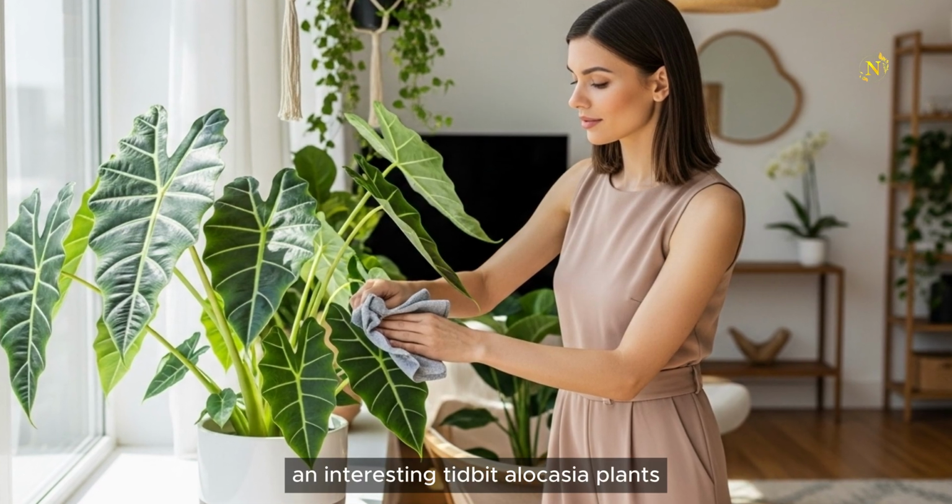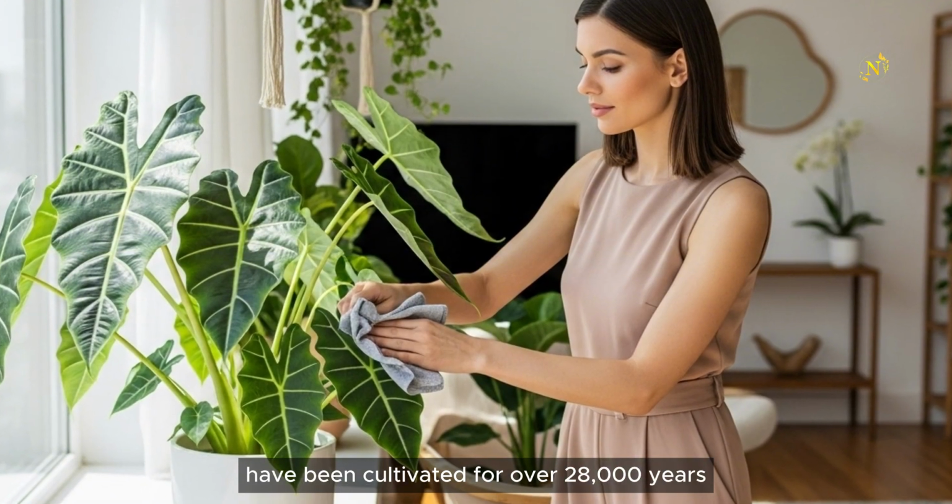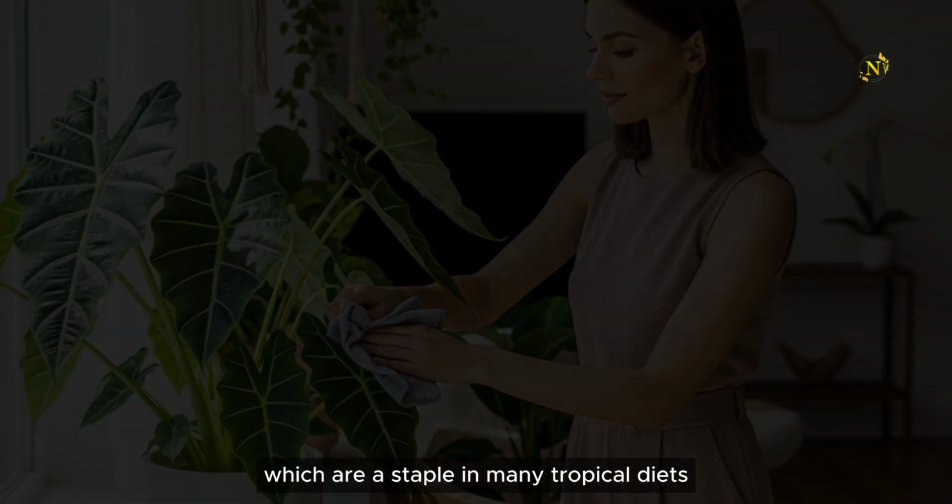An interesting tidbit: alocasia plants have been cultivated for over 28,000 years, primarily for their edible corms, which are a staple in many tropical diets.